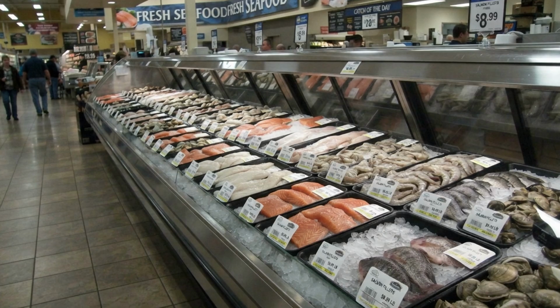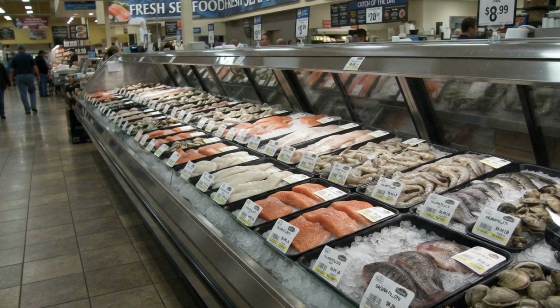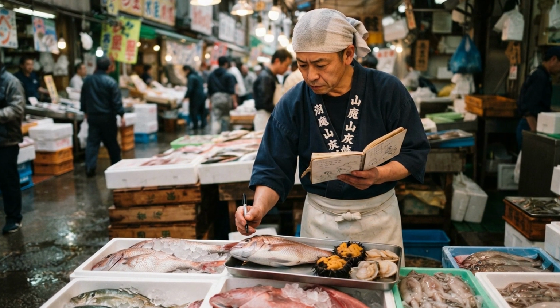Before we order anything, you're going to ask one question, and it's not the question you think. Not, is this fresh? Everything is fresh. The word has been sanded down to nothing. Ask what came in today, and then buy from that answer, even if it changes your dinner plan. This is how every chef I respect has shopped their entire lives.